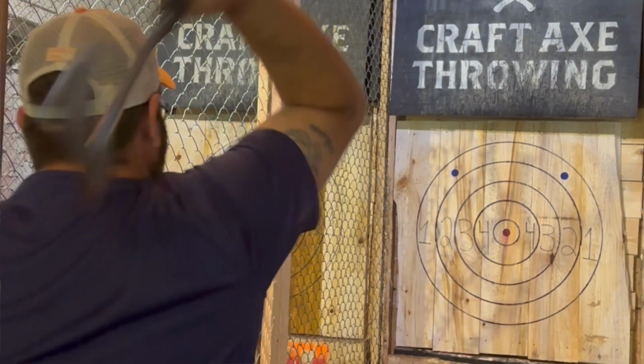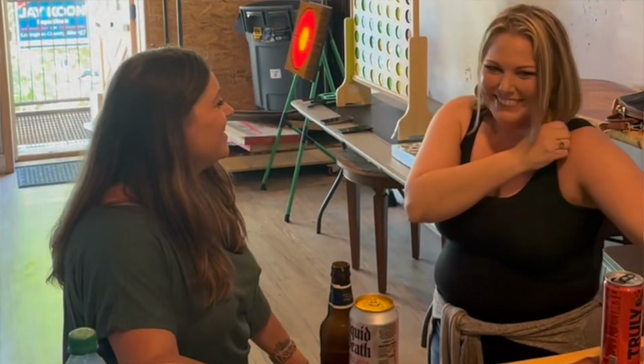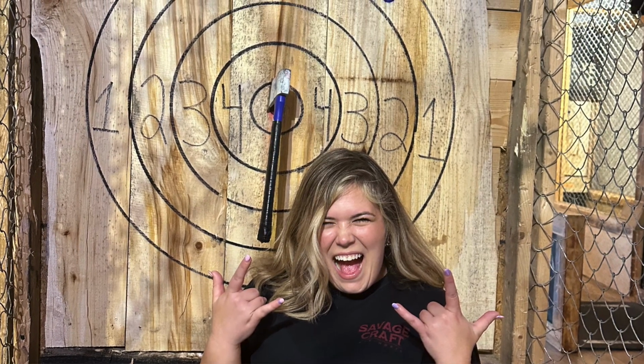So, like I said, we are here in downtown Lexington. I want to show you around a few places because there's so much to do right here in downtown Lexington. Right down a little bit, we have axe throwing. You can grab a bunch of your friends, have a beer, and throw some axes. It's actually really fun and something that everybody loves to do.